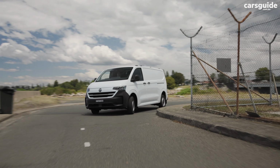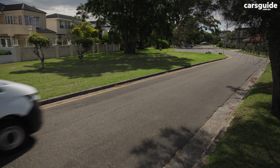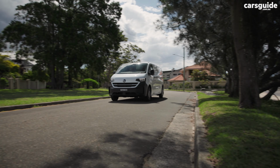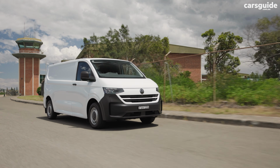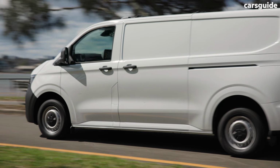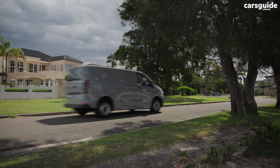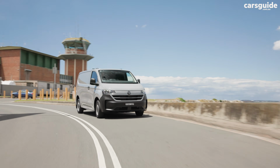The e-Transporter is rear-wheel drive only and has a single-speed gearbox attached to its 210 kilowatt, 415 newton meter electric motor. Now the PHEV isn't here yet, but when it does arrive, Volkswagen has confirmed it will be producing 171 kilowatts of power. Fuel economy for the diesel is rated at 7.9 litres per 100 Ks for the 2-wheel drive variant, and it rises to 8.4 litres per 100 Ks for the 4Motion.